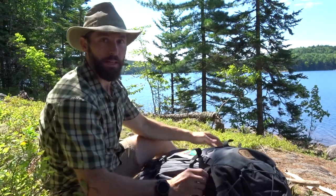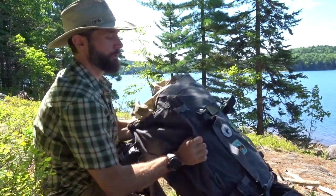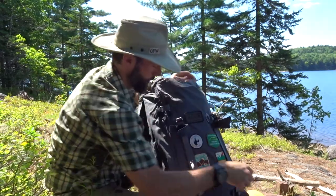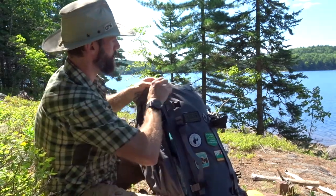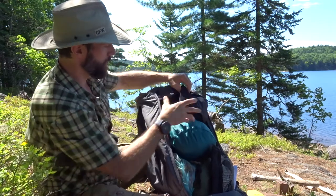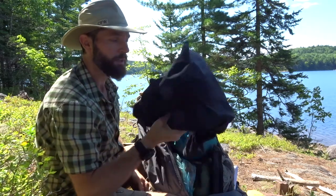Now, to get into the bag, maybe I'll try to show you how it's oriented. So this one is completely zippers apart, the front anyway. Hopefully everything doesn't fall out when I do this. Okay, let's see if you can see that. Yeah. So in the very top, that's where my footwear goes, my Crocs for camp. I only just started bringing those, kind of helpful.